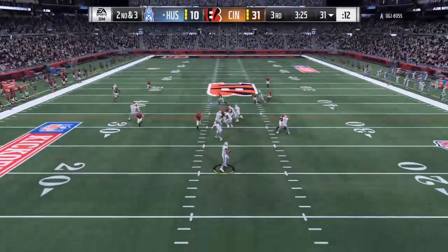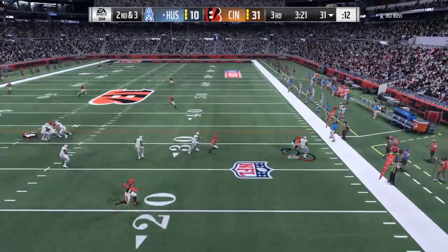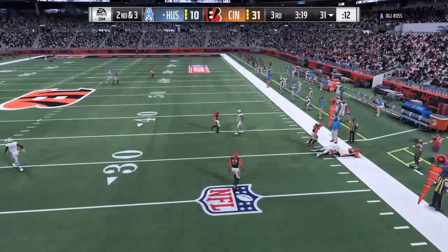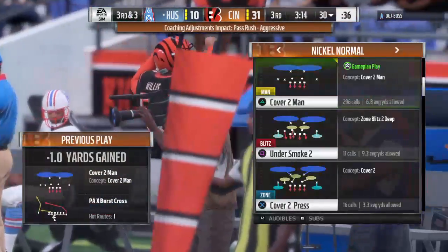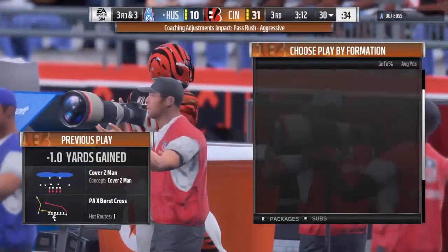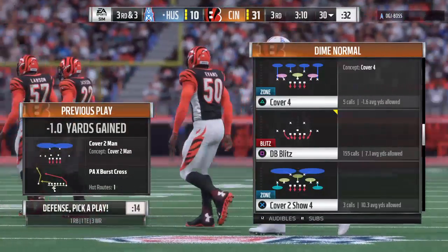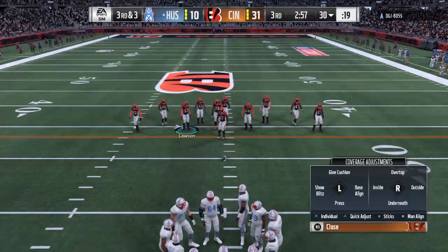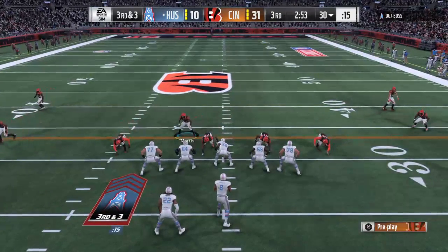To throw is Mariota. Eluding the pressure right. And he'll be taken down by the Bengal pressure. Jordan Willis able to collapse the pocket and drop him for a loss of a yard. And on 3rd and 3, they decided to go with a dime package. Yeah, 6 DBs. Yeah, you're right. They've got 6 out there.